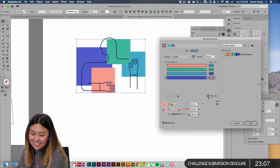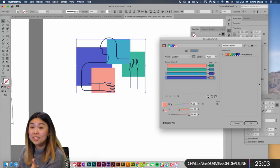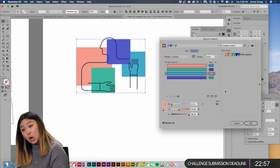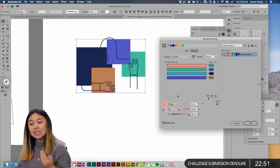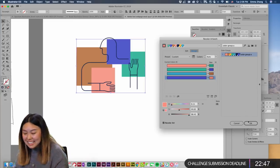So this allows you to switch colors. You select all the items that you want to switch colors and you just hit this button and it switches the colors for you. And it's not only this. You can select this color group and then reassign colors to swap.